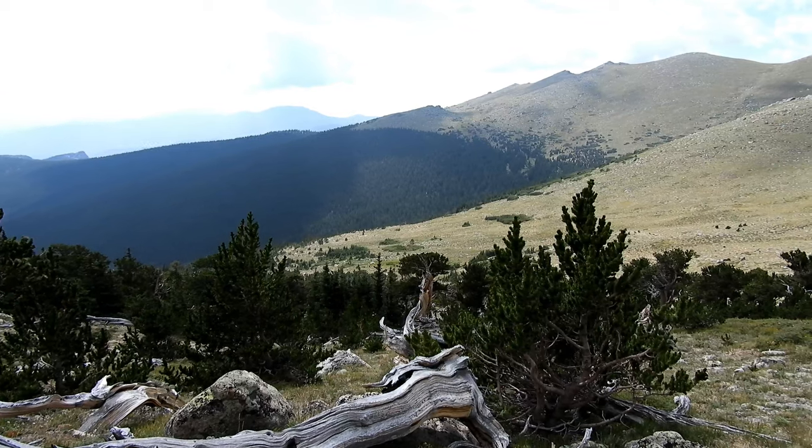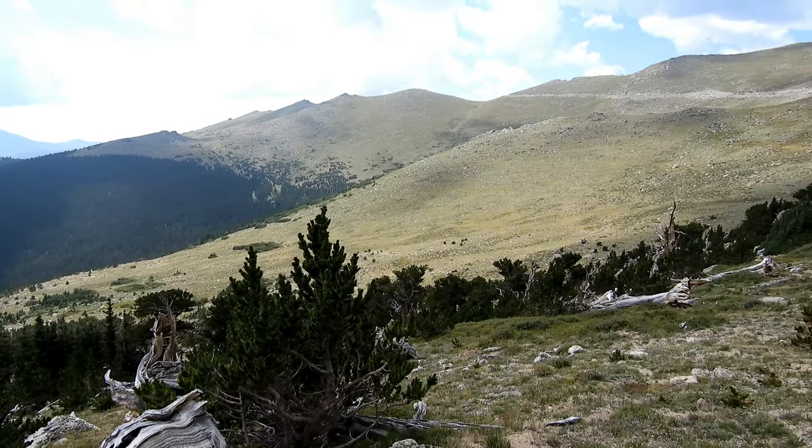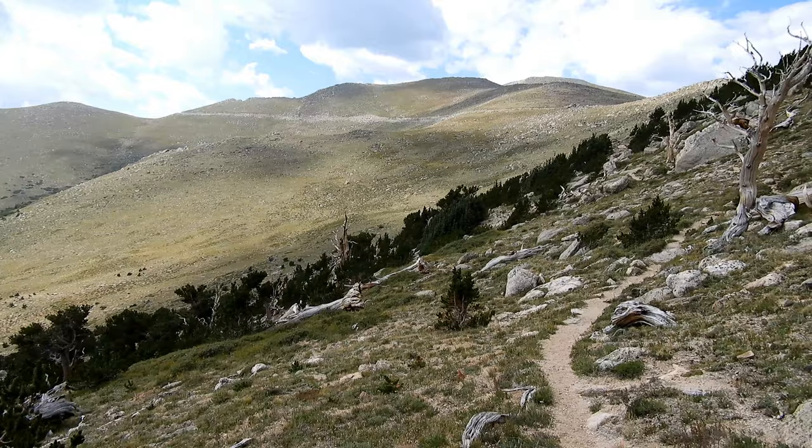Just popped out into the open tundra here. There's the road cut into the side of the mountain that goes to Evans. We just came down that.